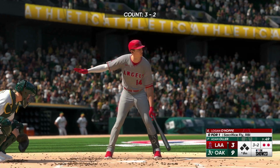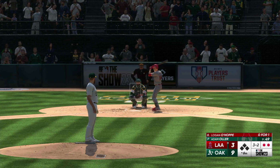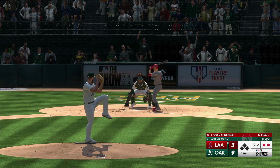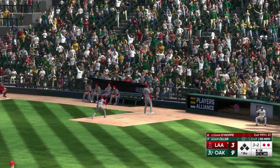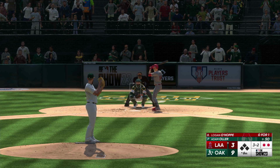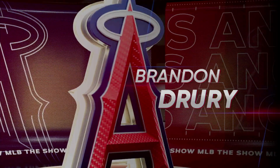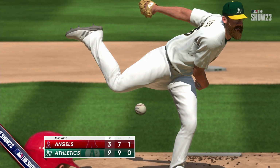Two outs, bases empty. And the batter now, Logan O'Hoppe. Outfield playing very deep, not wanting anything over their heads. Gets a piece and stays alive. And down on strikes. That's the third out. Angels get one with a solo homer. It's now 9-3. Back after this on the show.